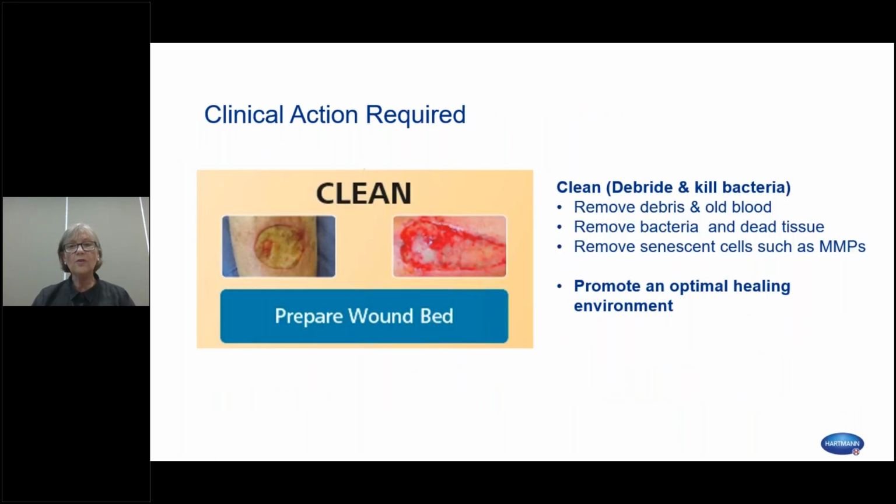Cleaning the wound involves applying a cleaning solution to wash the wound bed to remove bacteria, exudate, and debris. Once the wound's been washed, if there's a coating of dead tissue that needs removing, then we need to use a debriding agent. There are many options available, and it's really dependent on the wound and the patient's circumstances which one is the right one for each wound.